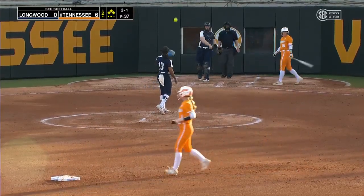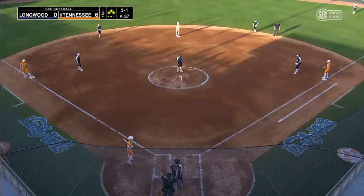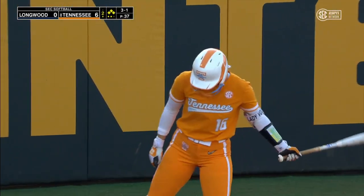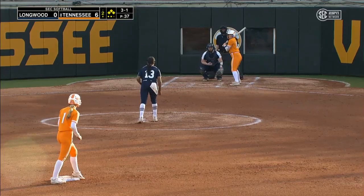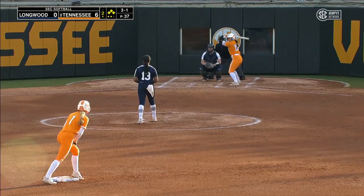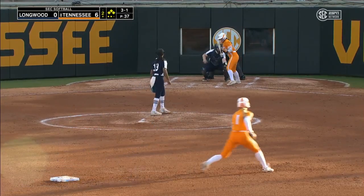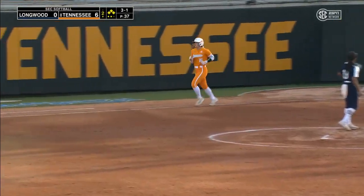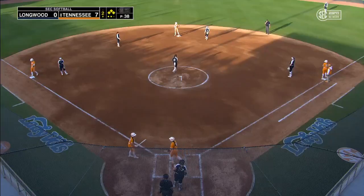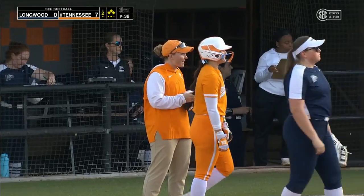Three balls and one strike. Tennessee doing a great job of staying disciplined, not being overanxious, not chasing pitches, being willing to take that walk, passing the bat. Hitting is contagious, and so is drawing walks. And that is inside for ball four. So Cameron Sarvis hits the RBI with the bases loaded, walk off the bench. Gibson taps the plate, and it's 7-0 Tennessee.